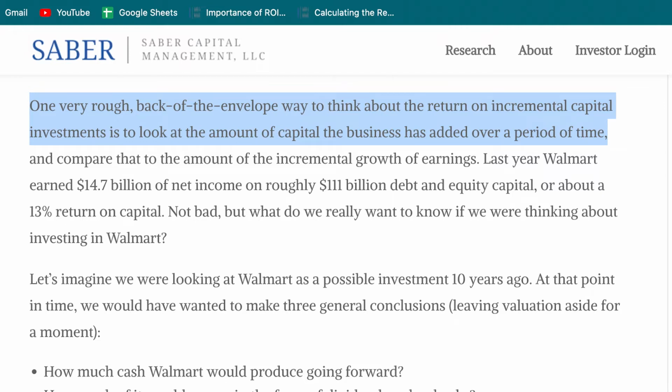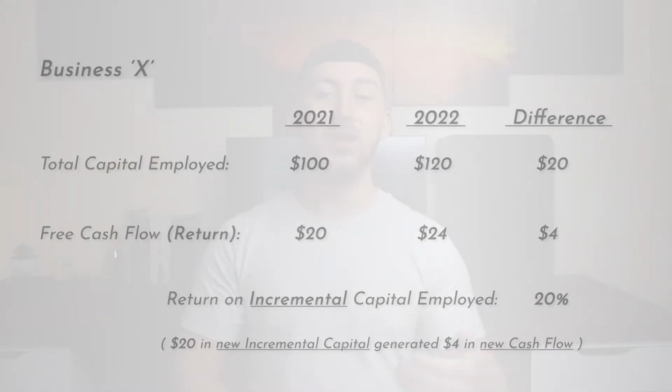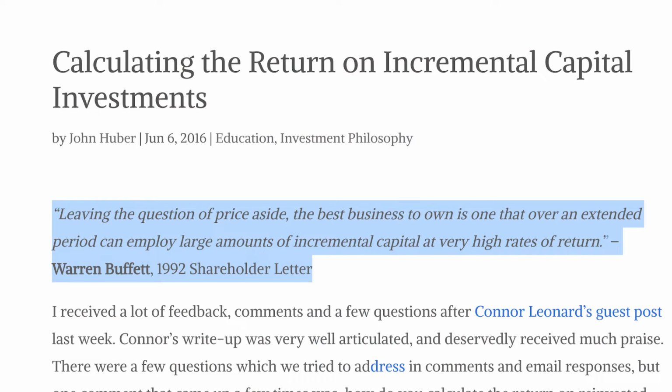So now we want to see what return this new capital generates. Let's say in that year, our business generated $24 in free cash flow. So we can see the difference in cash flows between this year and last year is $4, which means that $20 of new incremental capital generated an additional $4 in new free cash flow, which works out to be a 20% return on incremental capital employed. Quite simply, the return on incremental capital is the return the business generates on its new additional capital. Both are equally as important because you want to understand if a business has a good history of generating high returns on capital employed. But you also want to see that they're still able to generate high returns on any new capital being employed by the business.